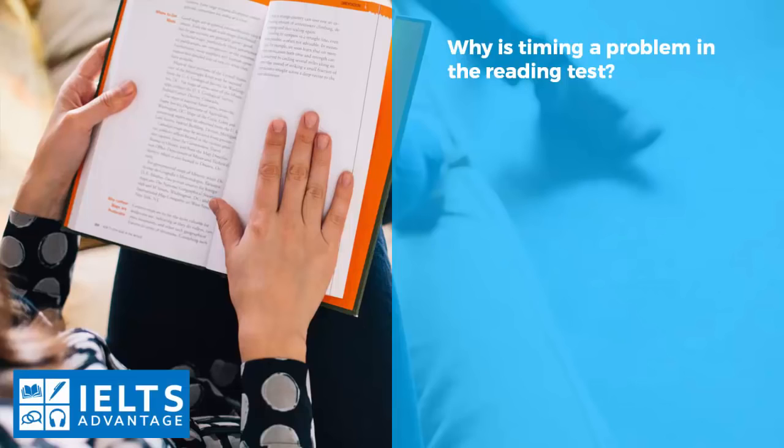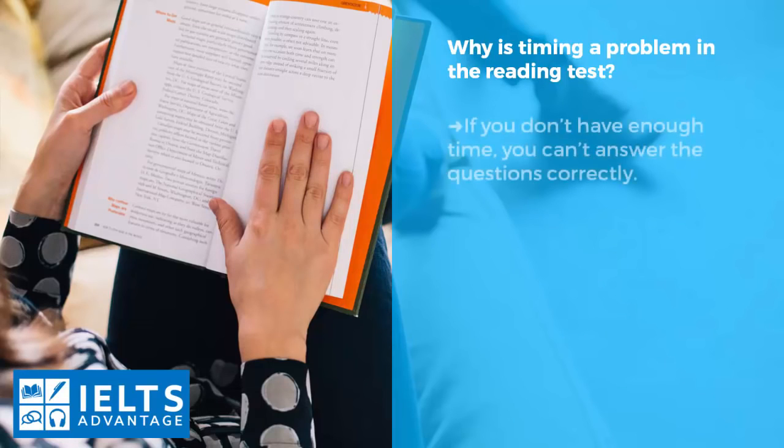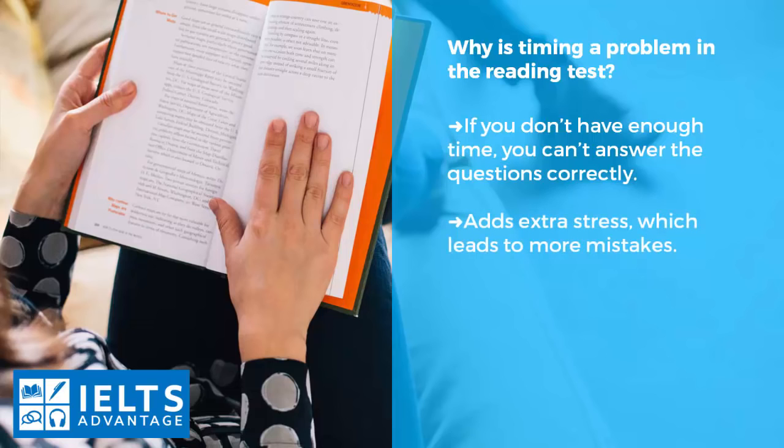So why is timing a problem in the reading test? Very simply, if you don't have enough time, you can't answer the questions correctly. But more importantly, and I think this is what causes the most problems for students, when time is running out and you know that you haven't used time management effectively, it adds extra stress. When you have, say, 20 questions left and only 5 minutes, you're probably going to get the majority of those questions wrong. So having good time management reduces stress, and if you have less stress, you will probably have a better score because you'll answer more questions correctly.